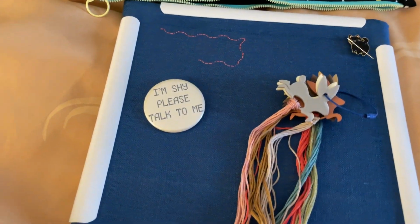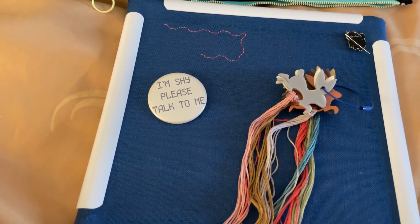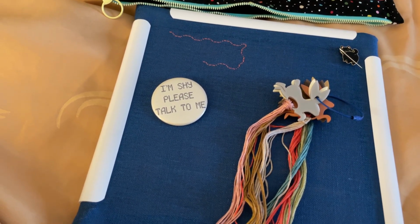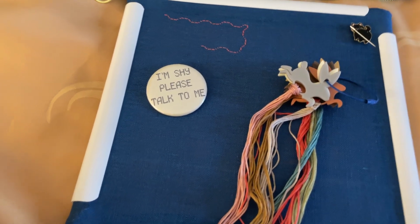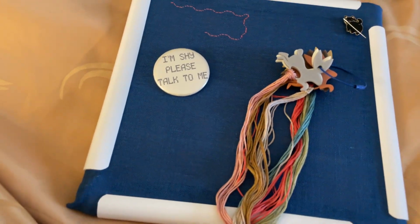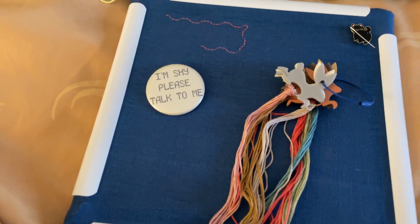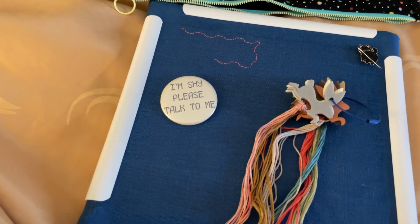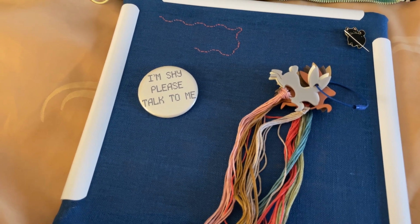I made these buttons. I will be wearing one of these buttons today. I think I made like a dozen of them. If somebody says, oh, I'm also shy, I will ask them if they want a button. So if you see someone with this button on, talk to them. It might be me. It might be someone else who can point me out. I'm just so looking forward to it.